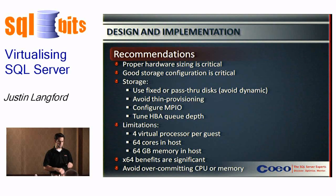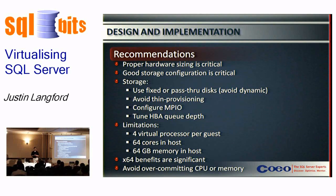The final point is tuning HBA queue depth. Is anyone familiar with this? Anyone undertaking HBA queue depth tuning?